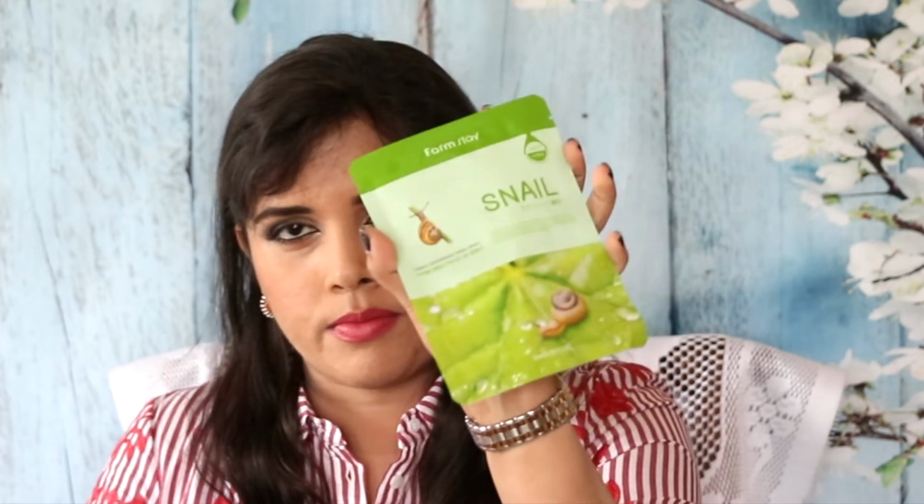Right. The next one is, again, the Etude House 3 Minutes Care Mask Black Bean. That sounds like fun. There's a snail mask from Farmstay, a very, very, very affordable brand. Snail Visible Difference Mask Sheet.